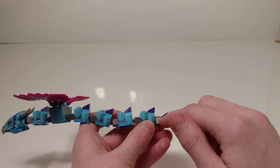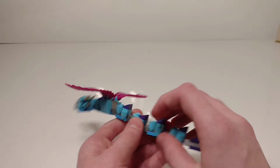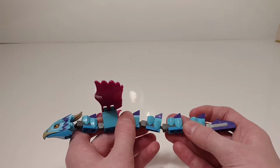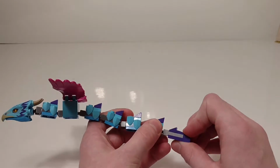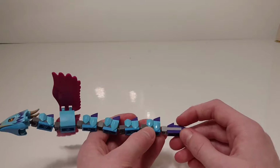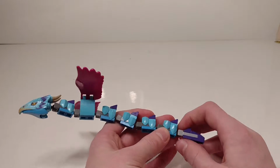What I don't like is the fact that they used light gray here. The dark gray I don't mind as much, especially since it's covered by a lot of these tooth plates, so you don't really see most of it except for where it connects. Plus it's also darker, so it just blends in better. But this light gray does kind of stick out, and I understand maybe they didn't want to remold this piece in purple for this one use, but I think a dark gray would have worked better. I don't like the light gray, though the end of the tail here does work fairly well.